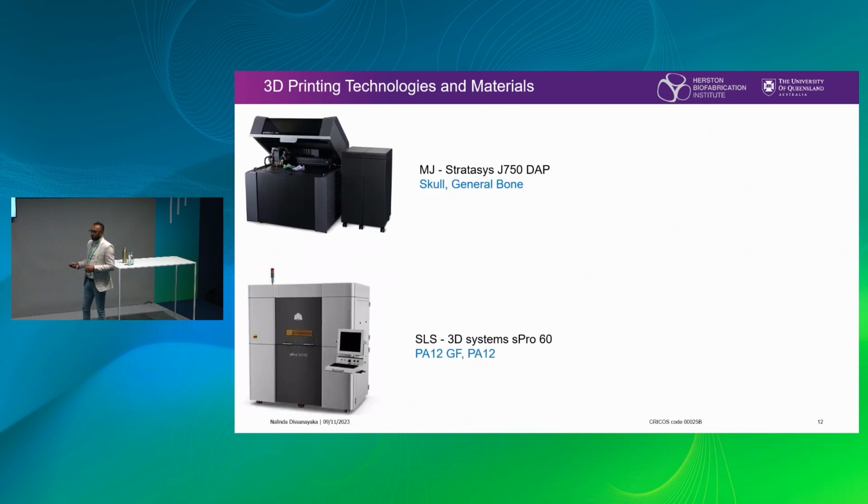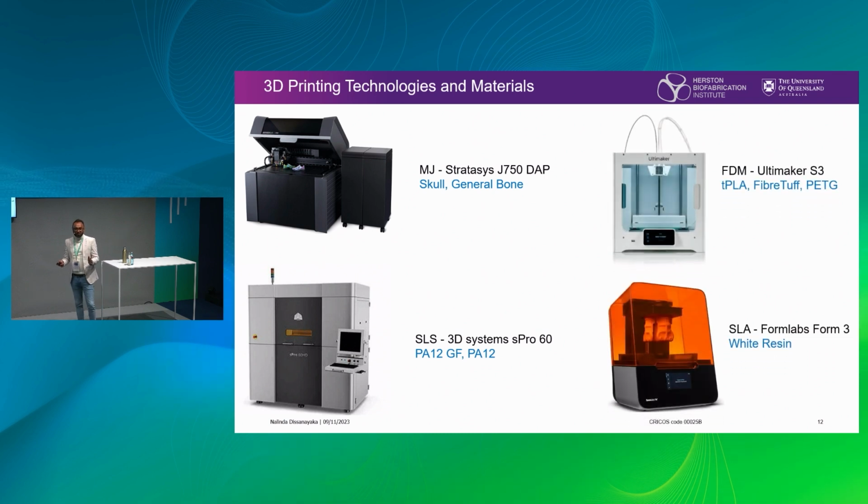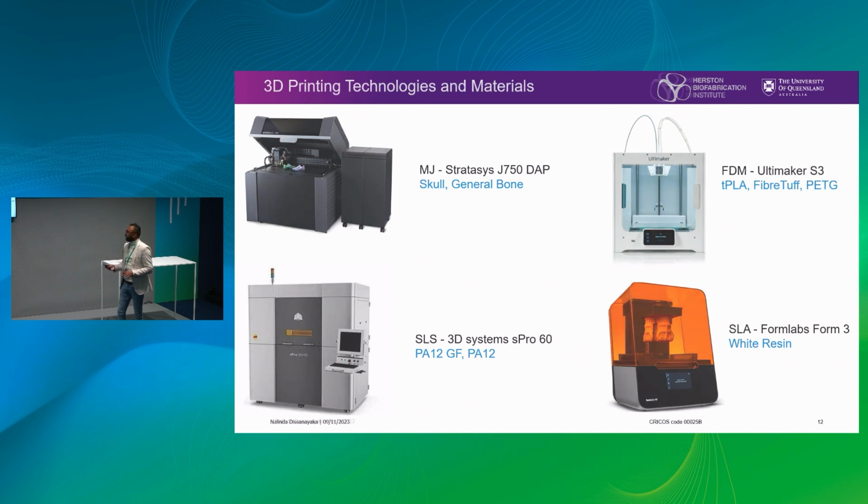All right. So what 3D printing techniques and materials did I use for this study? I used two currently available high-cost industrial 3D printers, especially a Stratasys material jetting printer. We used the digital anatomy skull and material jetting bone, and also PA12 glass-filled and PA12. And we also used low-cost desktop 3D printers like FDM and SLA, with white resin, and three materials using FDM: tough PLA, FibreTuff, and also PETG.